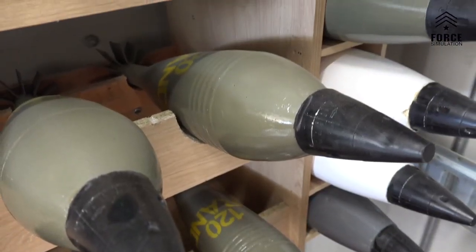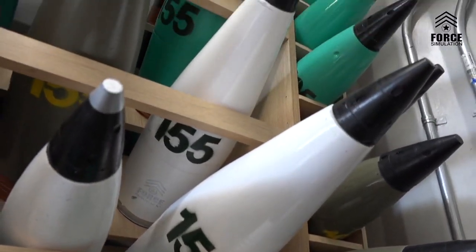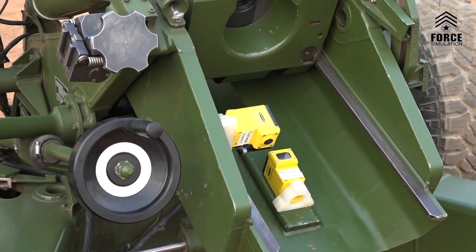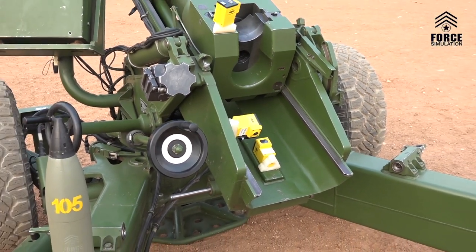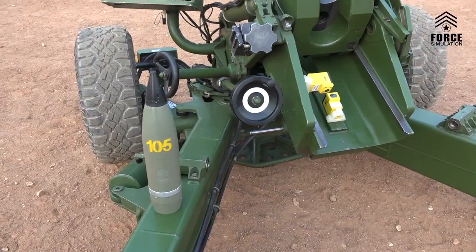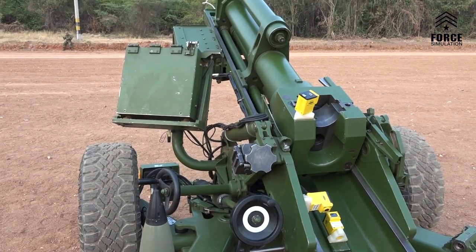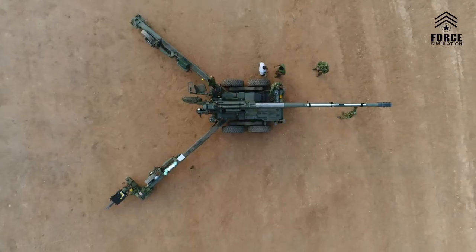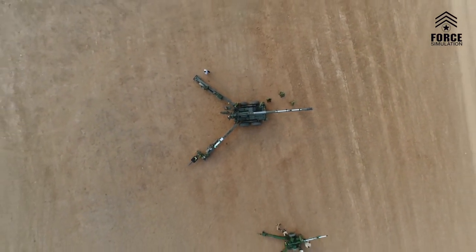The simulation system also contains replicas of HE, smoke, lighting, and white phosphorus munitions. The sensor system is able to detect the type of equipment being triggered and identifies ammunition and the amount of propellant. The artillery piece sensors are powered by 2 kVA generators, or they are connected via extension cables running from the container plugs. A sound system imitates the explosion of the shots in each piece of artillery.